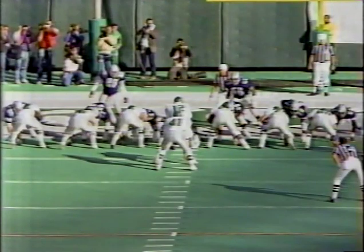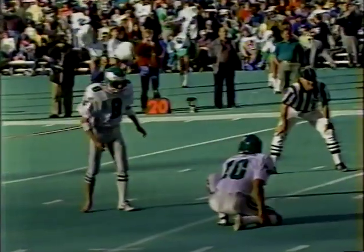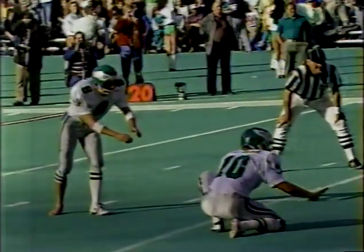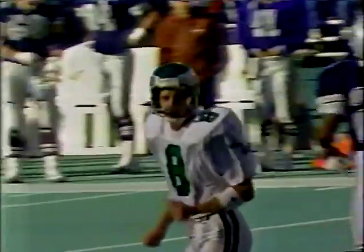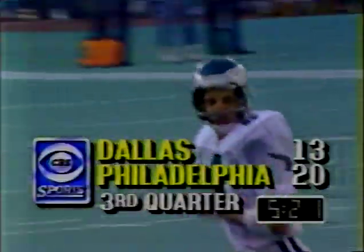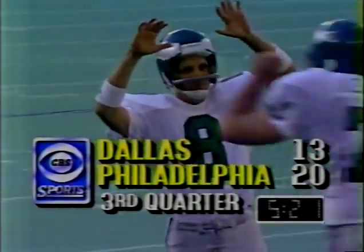A little misdirection. You're going to see Cunningham fake to the right to Byers. Now coming around from the left is Tony, and Michael Downs reads this perfect. He's got a shot at Tony, but he can't hold on to him. Lockhart can't hold on to him. He gets in the end zone. That's about as fine a drive for a touchdown as I've seen in football. Paul McFadden barefoots it over the goal post for a lead now for the Eagles of 20 to 13.